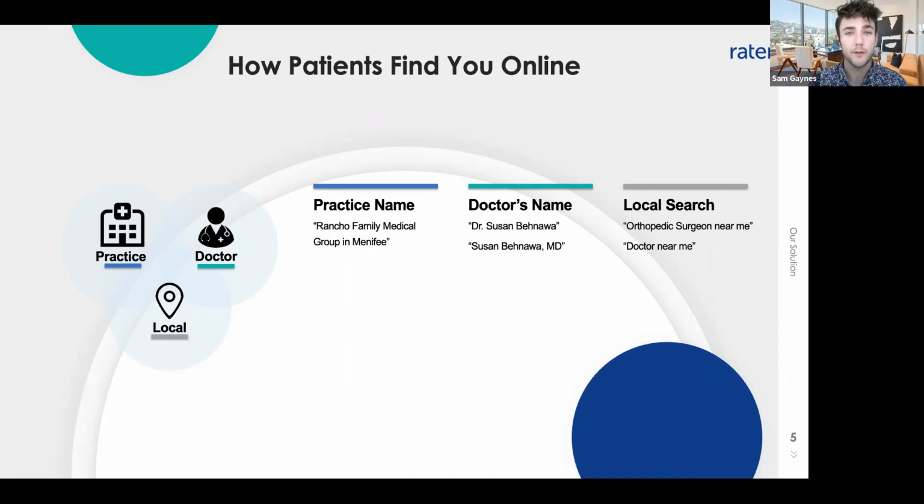And in that search, I'm obviously familiar with the practice or provider. I'm looking to get more information, looking to feel more confident that they're the best choice for me. And the goal is to, hopefully, convert as many as possible of all those potential referrals that we're getting.